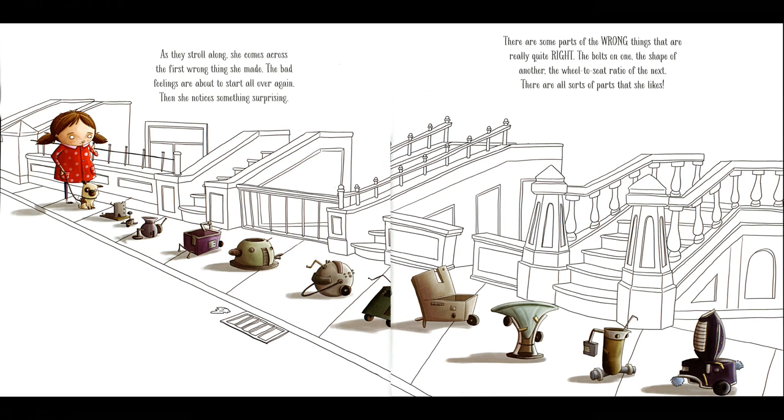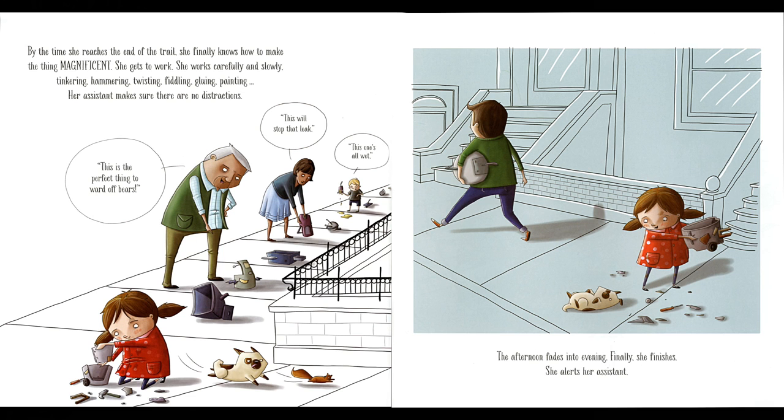Then she notices something surprising. There are some parts of the wrong things that are really quite right. The bolts on one, the shape of another, the wheel-to-seat ratio of the next. There are all sorts of parts that she likes. By the time she reaches the end of the trail, she finally knows how to make the thing magnificent. She gets to work. She works carefully and slowly, tinkering, hammering, twisting, fiddling, gluing, painting.